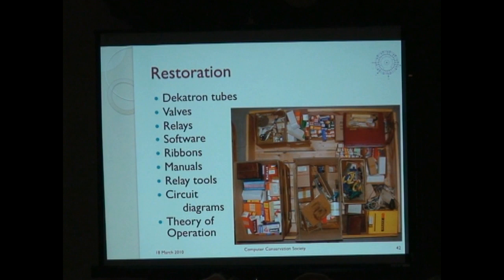This was fantastic. It's the sort of size of a pallet. I have to point some of the things out. We've taken a couple of layers off. The top layer had all the circuit diagrams and the theory of operation of the machine, which is unbelievable. This layer we get to at the moment is primarily spares for relay sets and valves, I think.